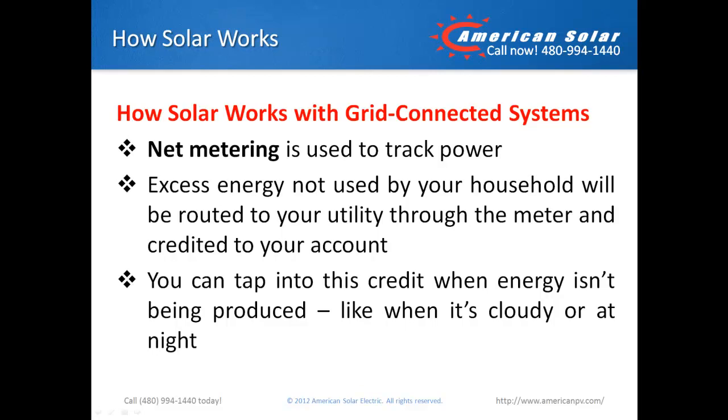How solar works with grid-connected systems. A final component in how solar works is called net metering. A bidirectional meter is installed to track power generated from your system. Excess energy not used by your household will be routed to your utility through the meter and credited to your account. When your solar system doesn't produce enough energy to power your needs, like during the night or when it's cloudy outside, you can tap into this credit.